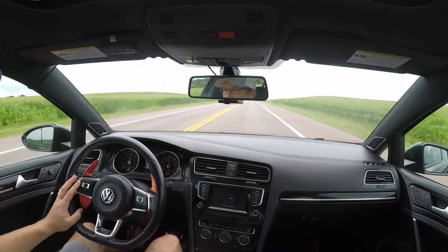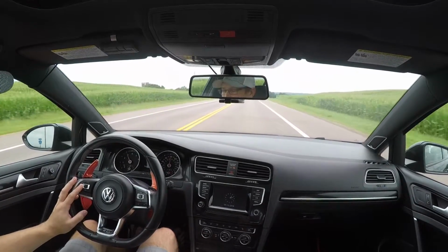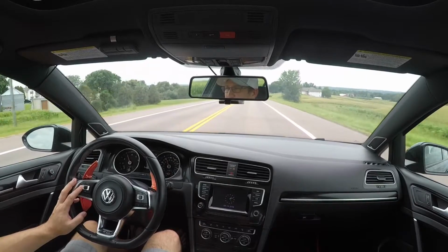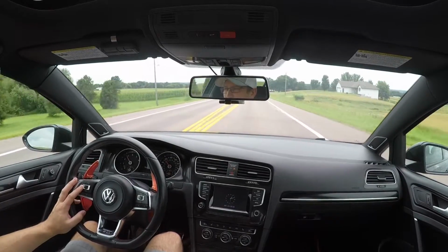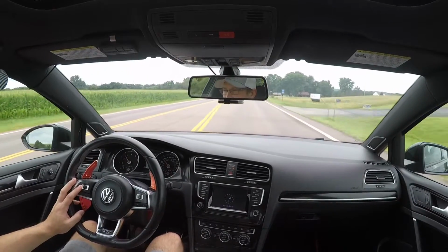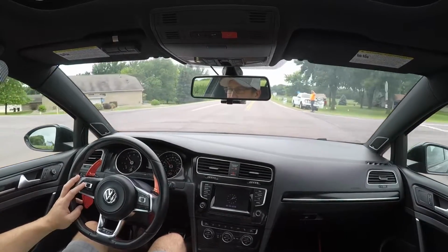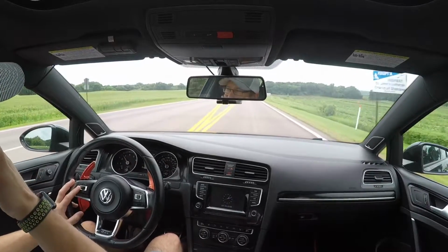Man, but there is just so much torque in this thing. Holy, I can't believe how much. That was fifth gear I was in right there, and it was pulling really well. Wow. I mean, I am really surprised at just the torque this thing picked up. Wow.